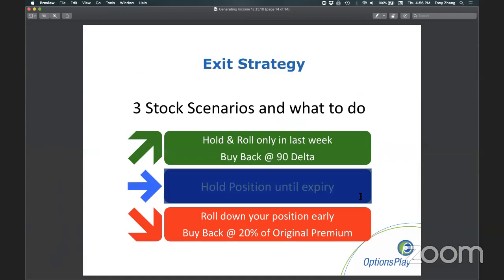In the second scenario, if the stock moves sideways, so you buy the stock at 170, you sell that 185 call, and the stock just trades sideways. It stays around 170. This is kind of your best case scenario. You just want to hold that position to expiration, let that call expire, and do it all over again.